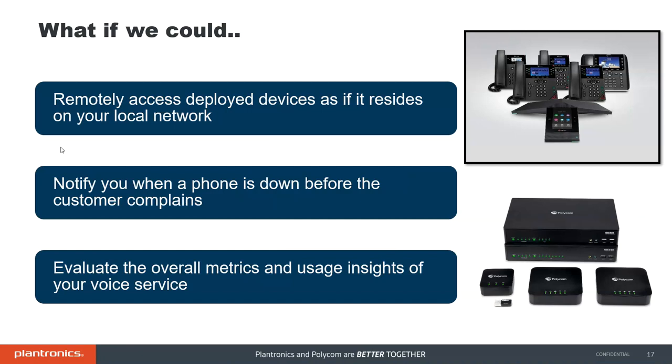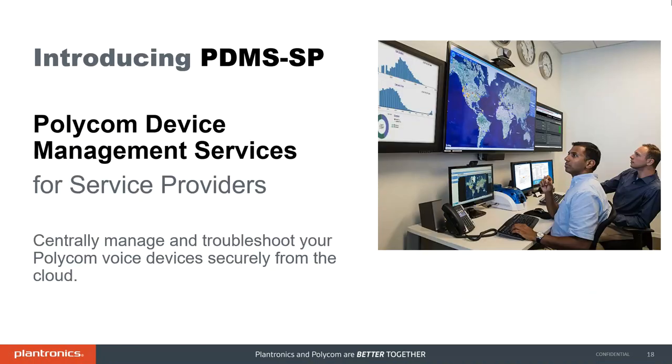Okay, that'd be great. So back on point here. You can remotely access your deployed devices as if they reside in your own network, be notified when you get an error or alert if a phone is down before the customer complains, and evaluate your overall metrics using the insights of your voice service. And again, understand that our process here is done in conjunction with, as a supplement to, your existing provisioning or cloud application as it sits today. So we have Polycom devices, and our PDMS can centrally manage and troubleshoot your voice devices from within the cloud itself.